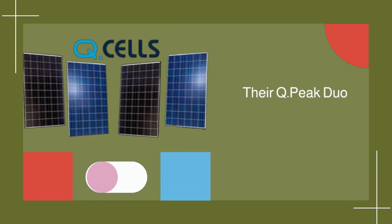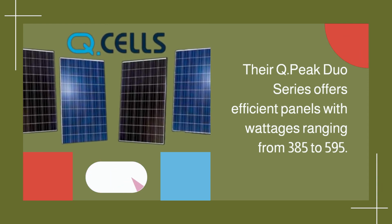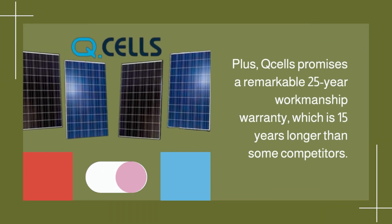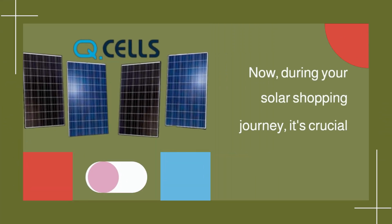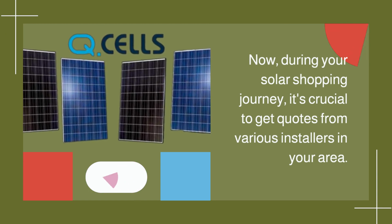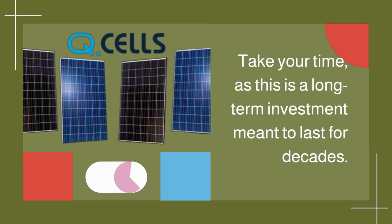Their Peak Duo series offers efficient panels with wattages ranging from 385 to 595. Plus, Qcells promises a remarkable 25-year workmanship warranty, which is 15 years longer than some competitors. Now, during your solar shopping journey, it's crucial to get quotes from various installers in your area. Take your time, as this is a long-term investment meant to last for decades.